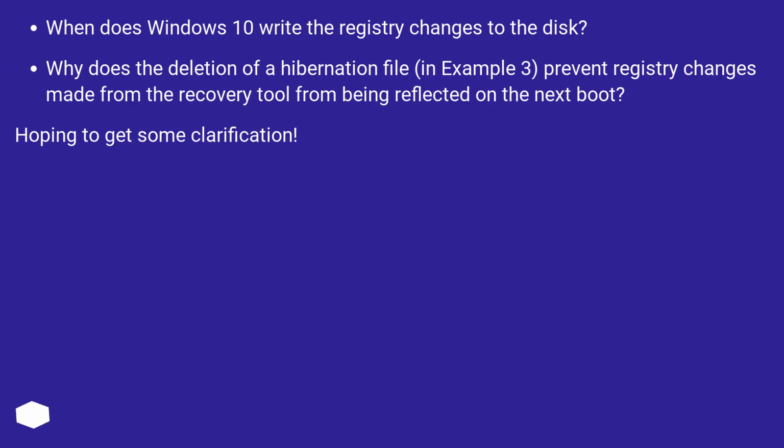When does Windows 10 write the registry changes to the disk? Why does the deletion of a hibernation file, in example 3, prevent registry changes made from the recovery tool from being reflected on the next boot? Hoping to get some clarification.